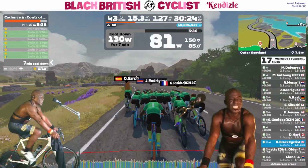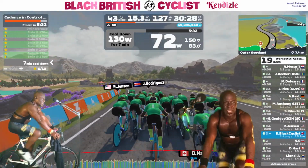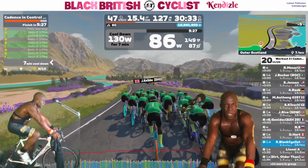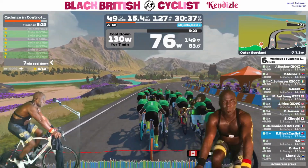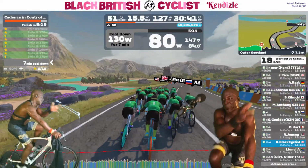Yeah, so we did this. You do get unlocks for completing different events, so we get the socks for doing this one. Do another 4 of the workouts, you'll also get a jersey. Complete the lot, you get the full kit. Bling bling.